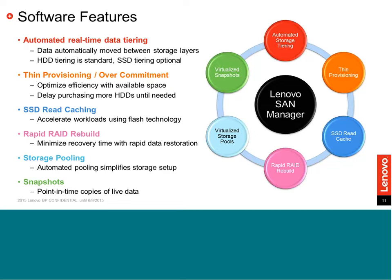Again, it comes standard. And you have SSD read caching. It helps you accelerate workloads. It only works with read operations. It completely ignores the write operations. And if someone is planning to purchase the automated real-time tiering, then there's no need for them to use SSD read cache. Also, only one of these is supported at once, so you cannot do both at once. Rapid RAID rebuild option, and standard storage pooling, which is similar to our SVC Storwize product. That's also standard. And you have snapshots, and I mentioned the base snapshots versus the expansion options.